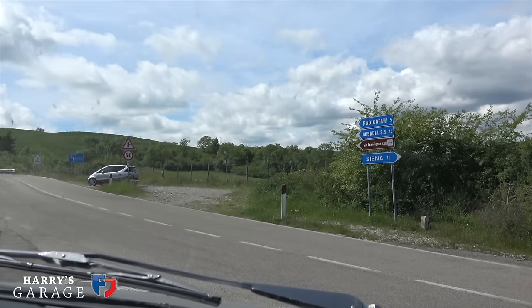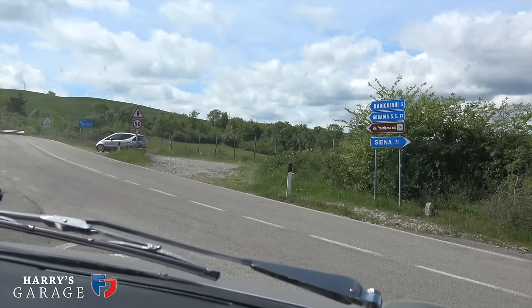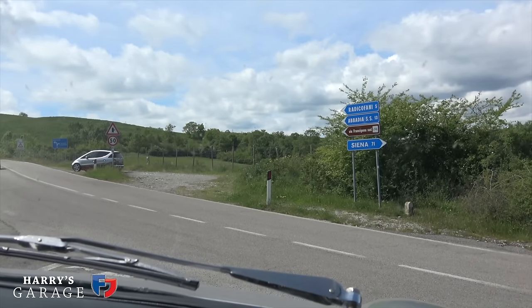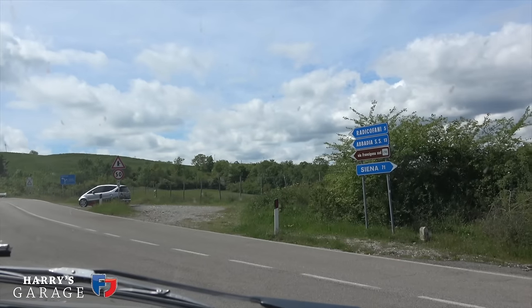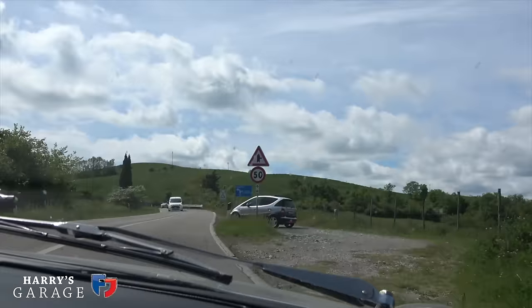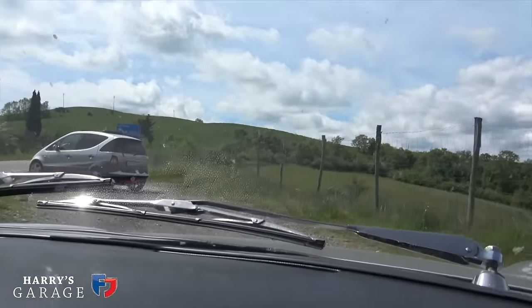This is the little back road from Radicofani that comes down onto the SS2 main Rome to Siena road. I don't think this is a Mille Miglia car, but there are lots of spotters here. I'm going to put this on the other side of the road. I'm going to park up here and see what goes past.